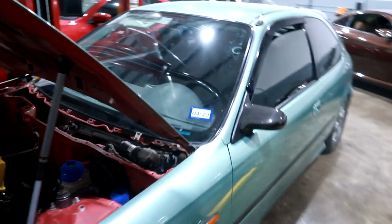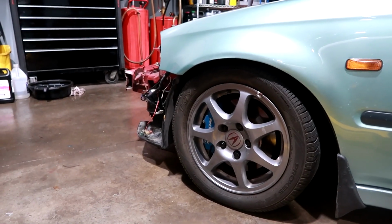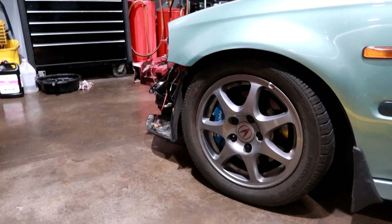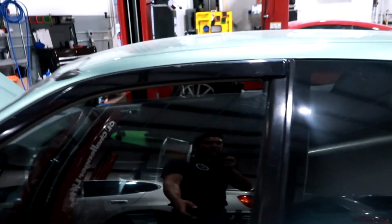Besides that, I know to the untrained eye it might be pretty normal, but usually Honda Civics from the 90s have four lug nuts, not five. This had the five lug conversion, I believe, of the ITR, and also has some big brakes here. Spoon big brake kit, super awesome. JDM points. Let's check out the interior.